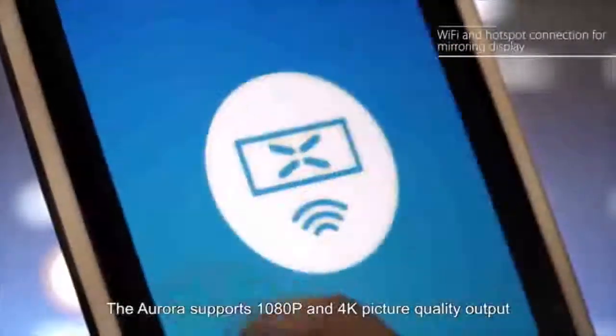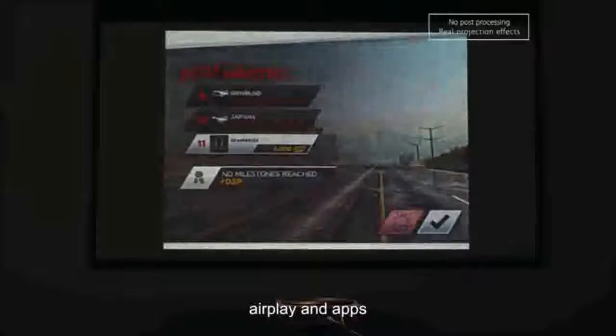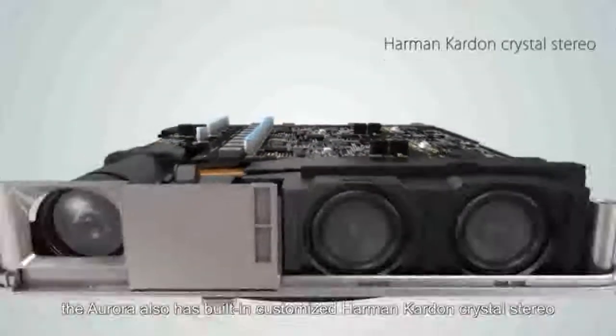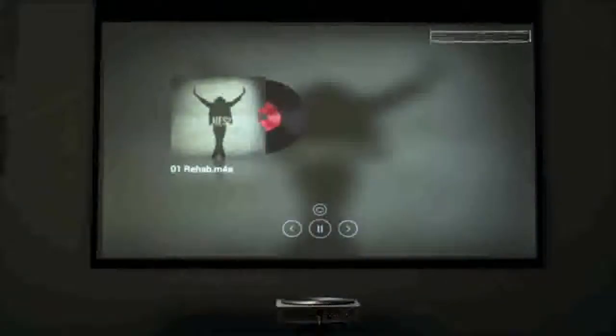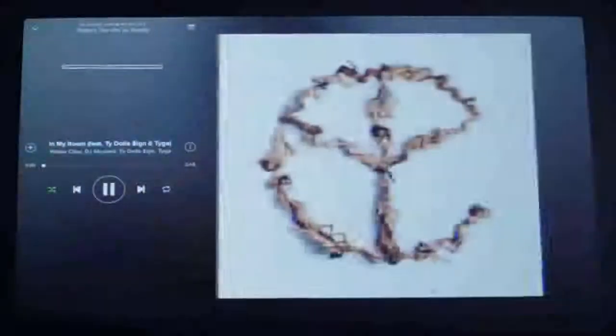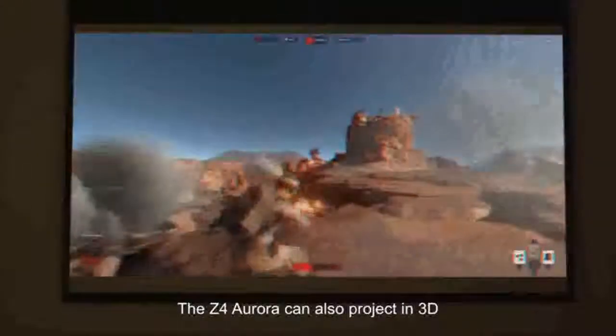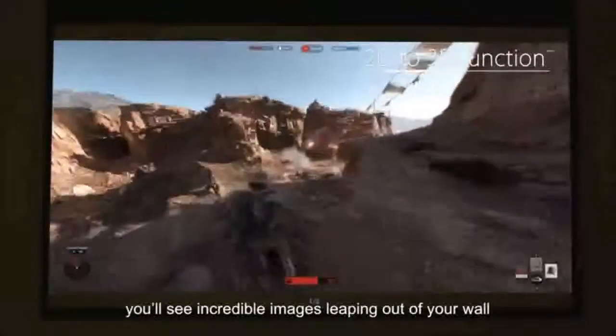The Aurora supports 1080p and 4K picture quality output, so it's compatible with the latest game systems, AirPlay, and Android apps. The Aurora also has built-in customized Harman Kardon crystal stereo. You'll get high-quality sound and incredible listening experience. The Z4 Aurora can also project in 3D. With this function, you'll see incredible images leaping out of your wall.